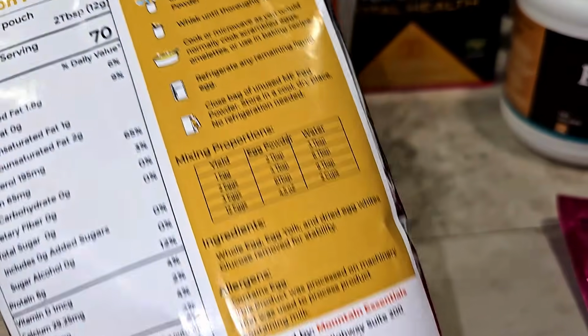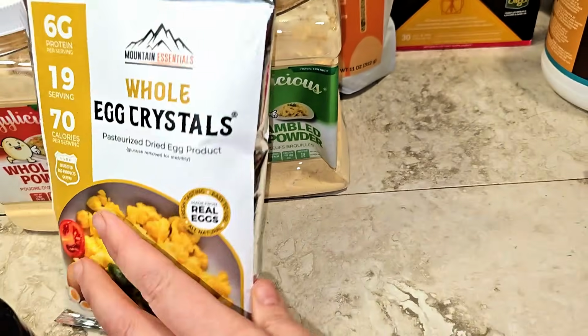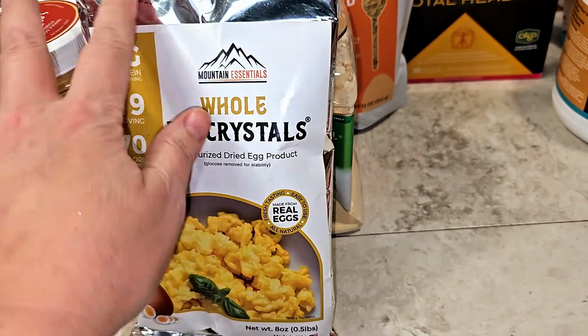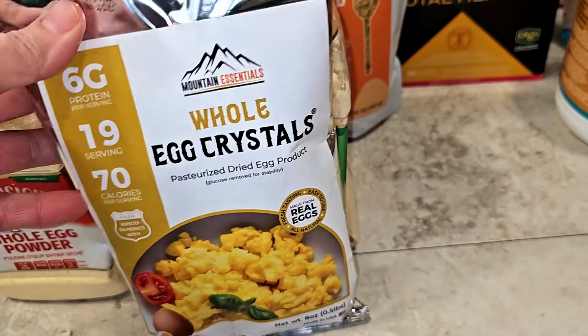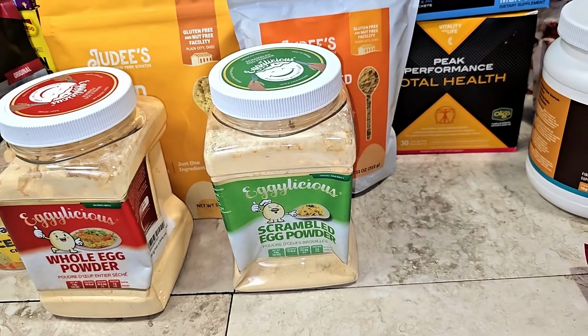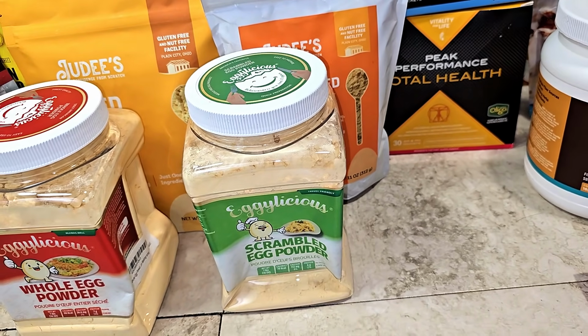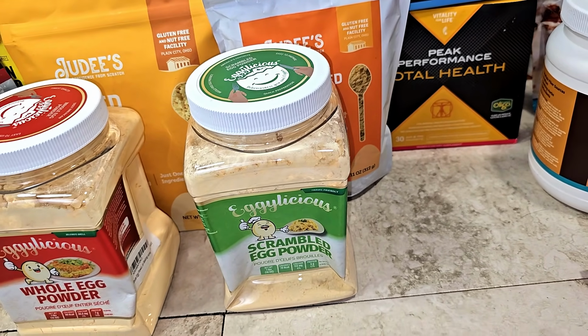So it made me think that maybe these might be just as good, and maybe they're even produced by the same company and just packaged and labeled. I don't know. So I wanted to try these. So I thought I would get a bunch of different egg products and do a video sort of comparing and testing them all out and tasting them and seeing how they are.